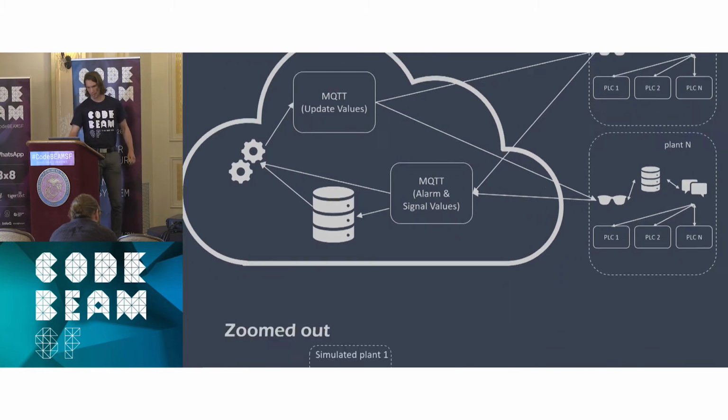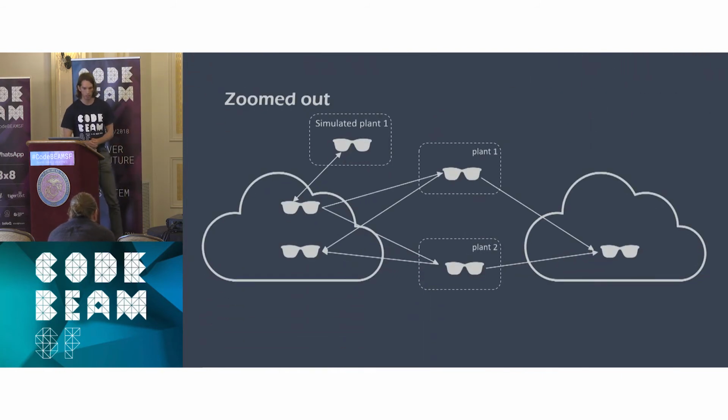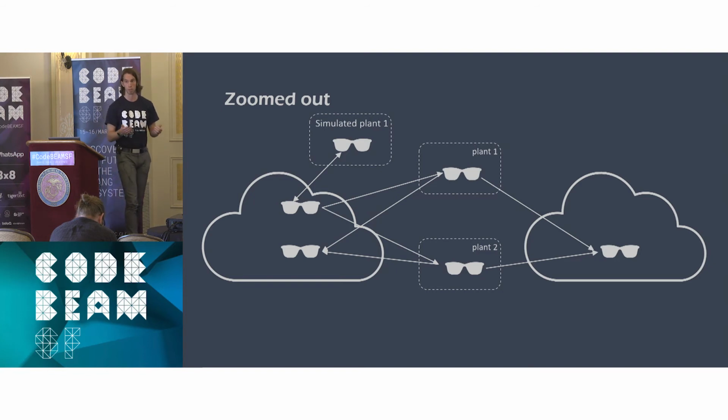Yes. So you zoom out, and you see these two clouds here. I want to point out that we're working with big companies that, for security reasons, don't want the cloud we use for analyzing the plants to be able to write set point values, because it could shut down the power plant of a hospital, for example, or a hotel. And we connect the simulated plants, the digital twins, by these agents spread across the world.